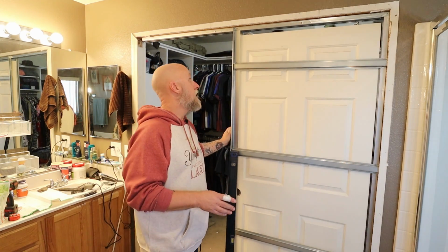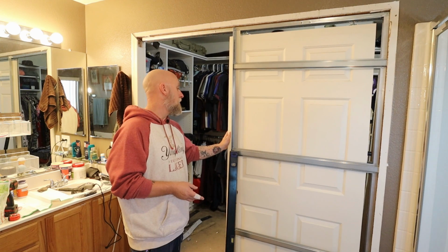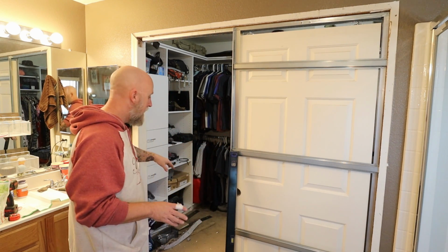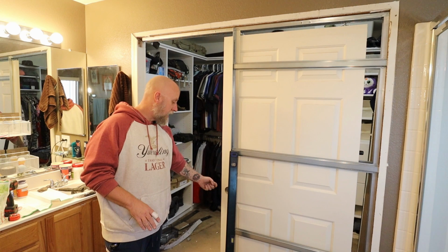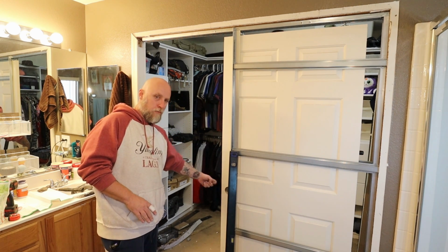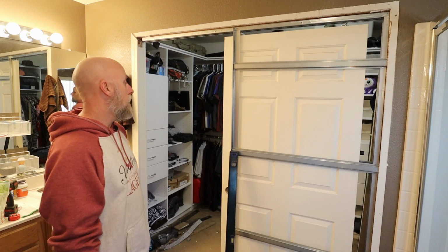That's really about it. When it comes to doing the trim work, it all depends how you want to trim yours. Like I said, I'm going to trim mine out so that it sits perfectly flush. I'm not going to worry about adding any kind of locking mechanism or anything like that. I've already got the pull handle here. I'll probably add a kind of handle where you can push in to get a little hook to pull it, since it's going to sit flush. But I don't have any need to lock this closet door.